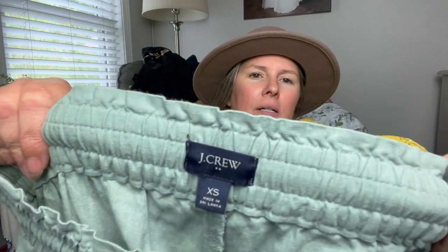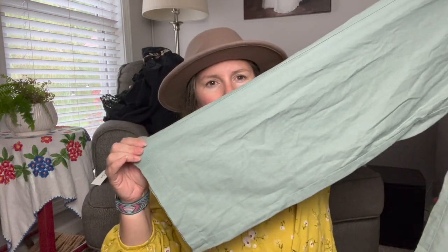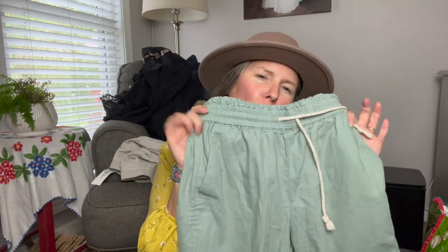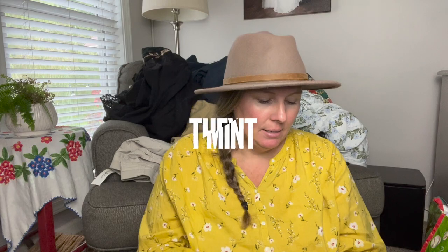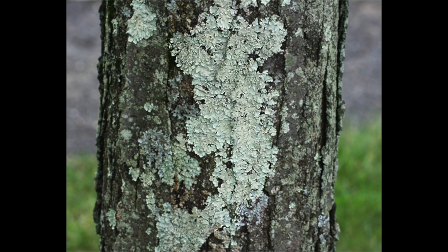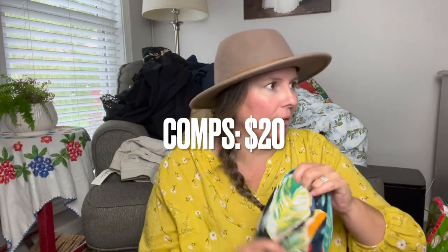Crew Factory, size extra small. But these are part of the Reimagined, so it's like their eco-friendly fair trade line of items. They're 55% linen, 45% cotton, and they are from the summer of '22. So they're just from last year. They're a pull-on elastic waist cropped wide leg pant. Well, it's not super wide leg, but it's a wide leg pant in this great green color. I don't know what to call this color. It's not like a mint. Maybe not even seafoam, like a lichen. That's kind of the color that it looks like to me. So I'll see if I can find what they're calling that when I put the listing up.